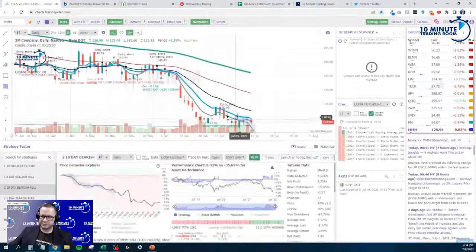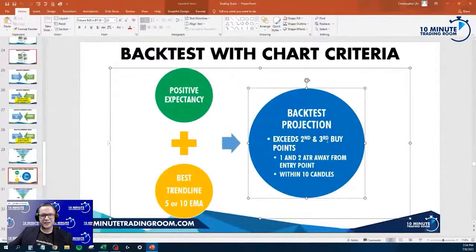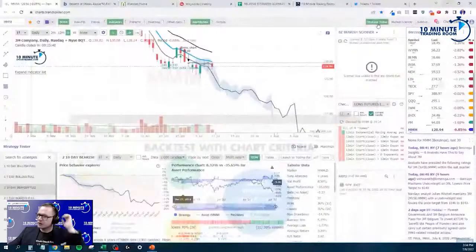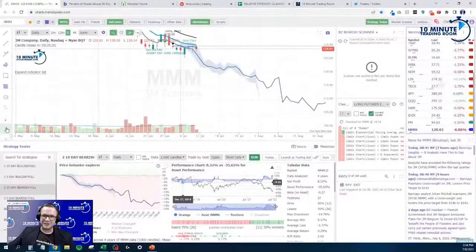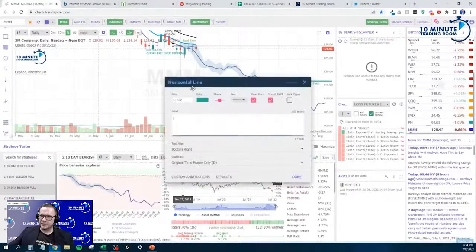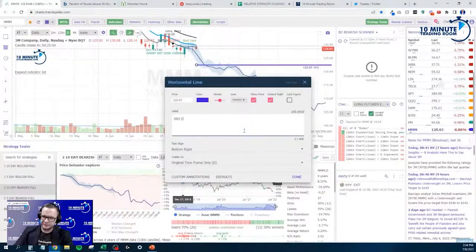So we're going to go to 3M. And look how it's already painting its backtest. I love when I see that. We want to make sure that it exceeds the second and third buy points. But really, we only have to put the third buy point on there. So that'll be relative strength scanner, and it was 3M. So we want to see 122.97. Oh yeah, it clears that by a mile. I'll just go ahead and mark it on there so you can see. 122.97. All right, so that would be our third entry point, if it gets that far.